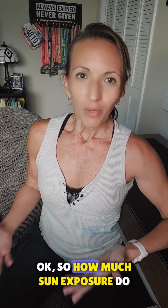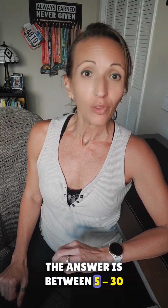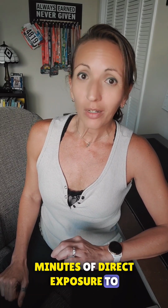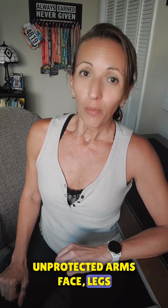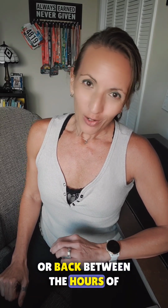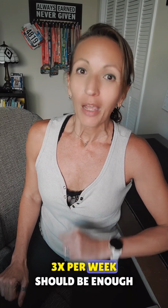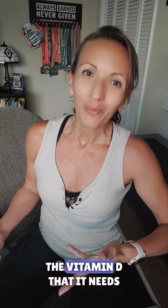Okay, so how much sun exposure do you need and how often? The answer is between 5 to 30 minutes of direct exposure to unprotected arms, face, legs, or back between the hours of 10 a.m. to 3 p.m., 3 times per week. That should be enough for your body to produce all of the vitamin D that it needs.